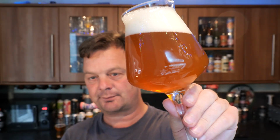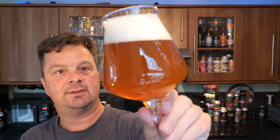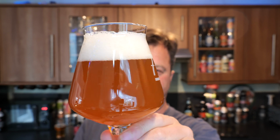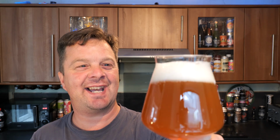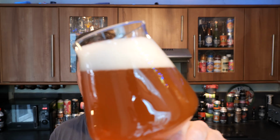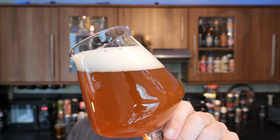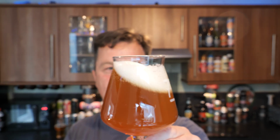We got a 2-finger whitehead. It's looking good. Hazy, hazy, hazy double dry hopped IPA. Good head retention. Looks like it has nice levels of carbonation. Let's get the aroma.